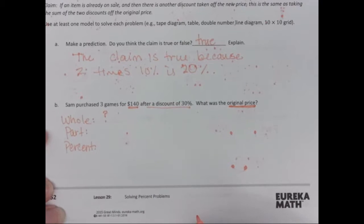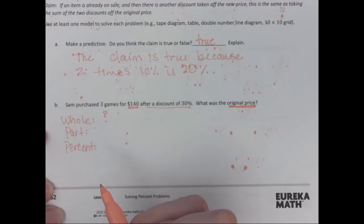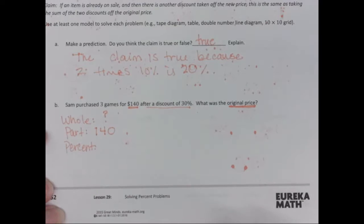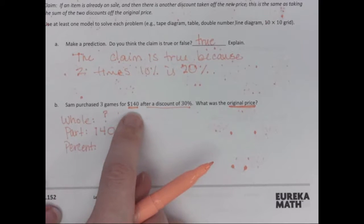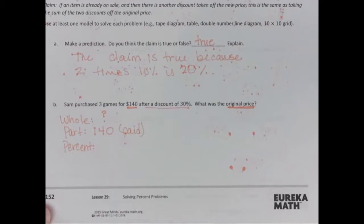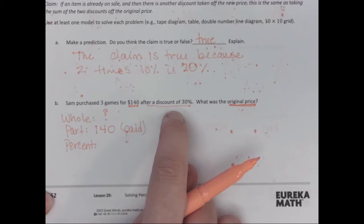What's the part? Davian. What's the part, Julia? $140. Is that the part we saved or the part we paid? Sam purchased 3 games for $140. Did he pay that or save that? Kevin. He paid that. He purchased the games for that amount, so that's what he paid. Okay? He paid this after a discount of 30%.